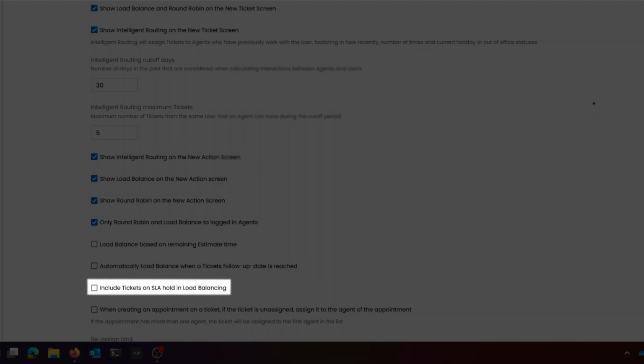You can also include tickets on SLA hold in load balancing. So if a ticket is sitting on SLA hold, in the default configuration, it does not count as a load balanceable ticket when it's taking those things into account. Checking that box says use the number of tickets, not the status or the SLA hold status of those tickets, when calculating the next agent to load balance to.